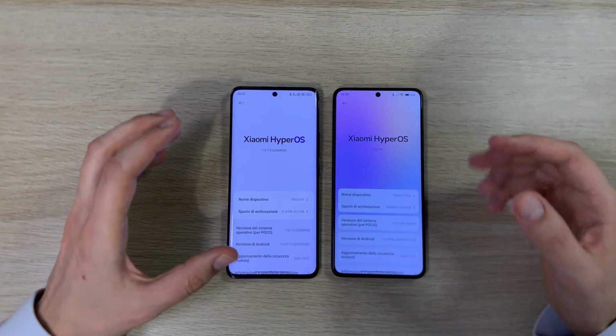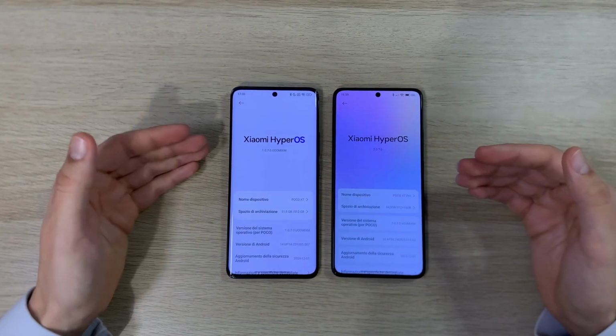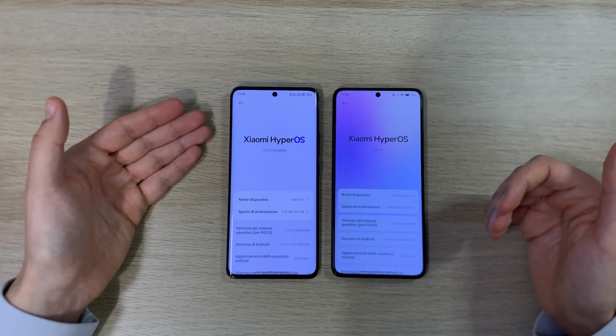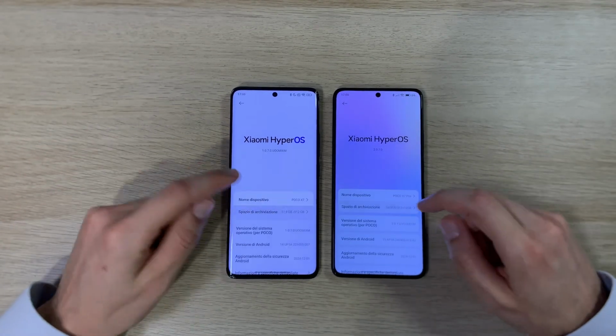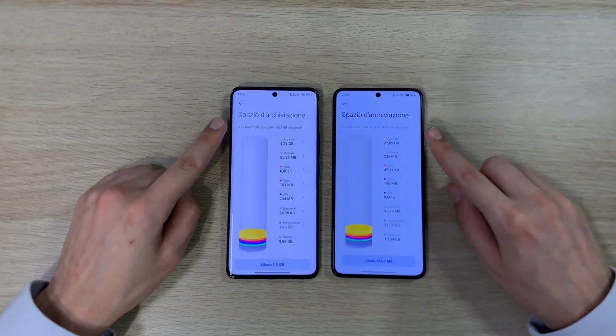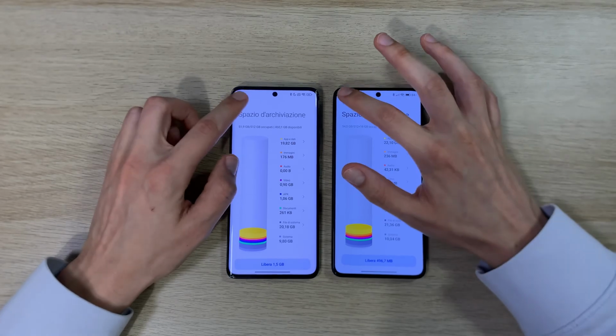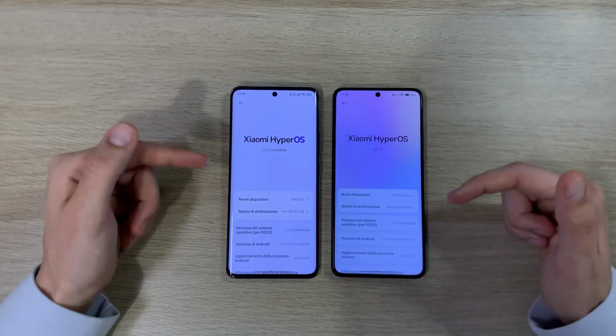Actually, the interface is quite similar. I'll quickly show you the differences now. But it's disappointing to see a device released in 2025 come with Android 14. As for the version, as I mentioned, we have a substantial 512 gigabytes of storage and 12 gigabytes of RAM that can be virtually expanded.